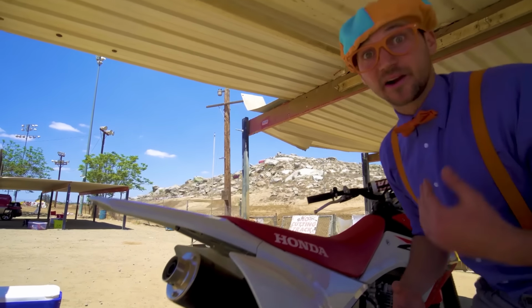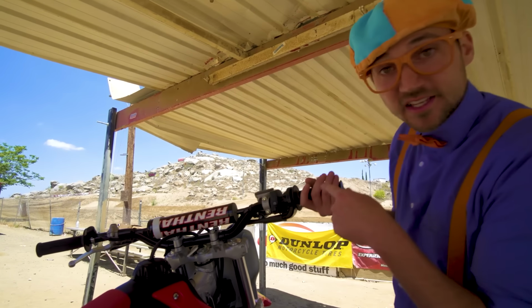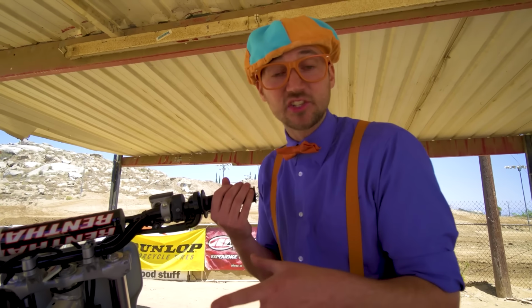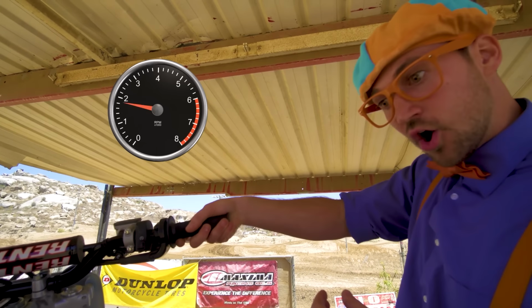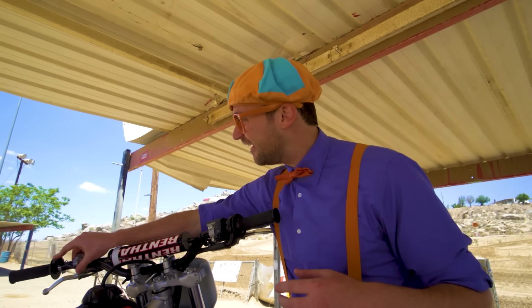All right, come here. This is the throttle. When you turn this, this is what provides all the power to the engine, because fuel goes into the engine. Listen. Let's turn it off for now.